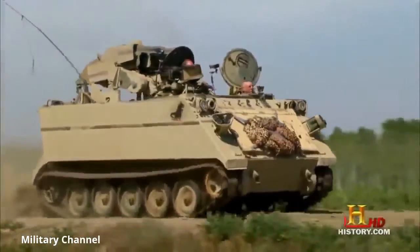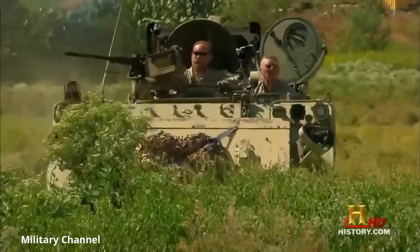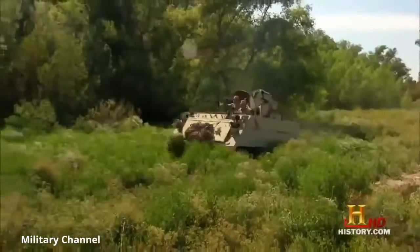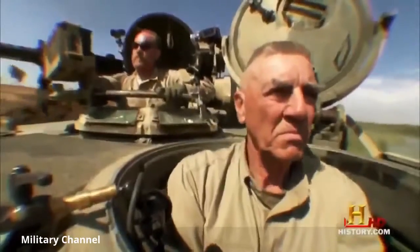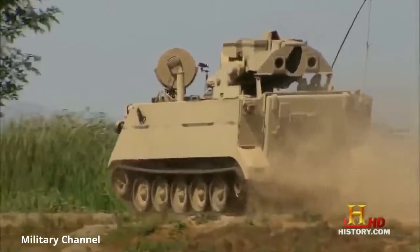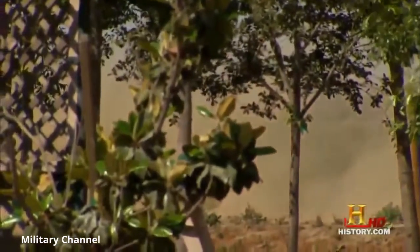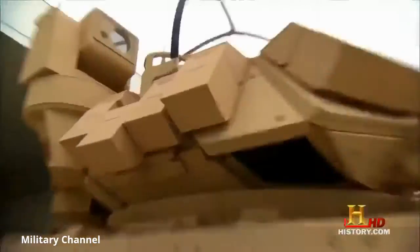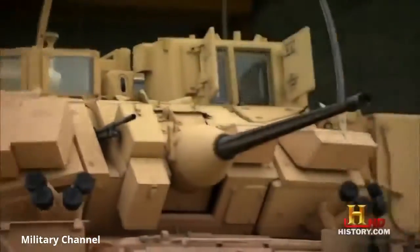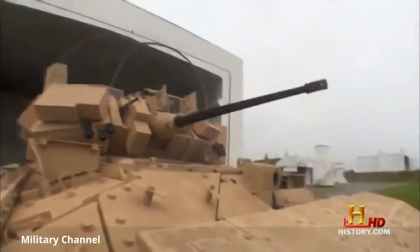Being lightweight, fully tracked, and versatile has made the M113 one of the most important armored fighting vehicles in history. Over 80,000 of all types have been produced and used by more than 50 countries. But the wheels of progress keep on turning. And along came the Bradley, a vehicle that's got it all. Troop carrier and butt kicker all rolled into one. The Bradley fighting vehicle is coming up next.